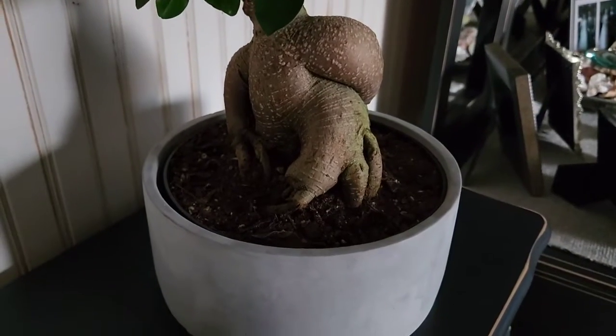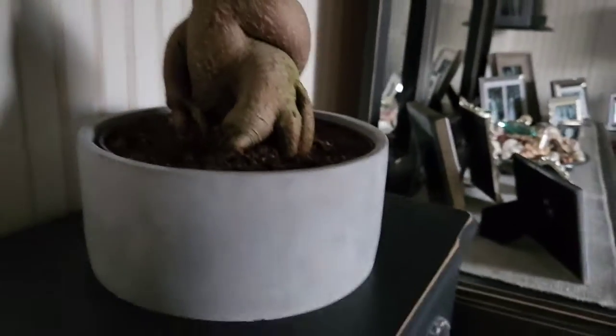My plant has a butt. Can we address the elephant in the room? I have a perfectly reasonable explanation for why. It's nothing crazy. Yes, I am business on top, party on the bottom. Oh yeah, it's a party on the bottom.